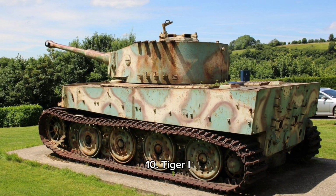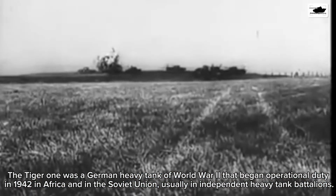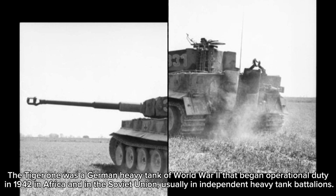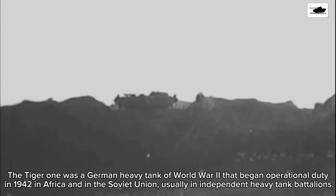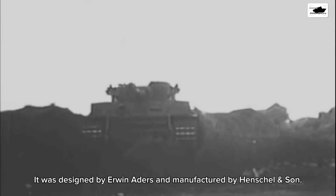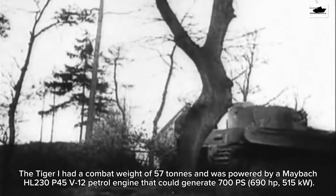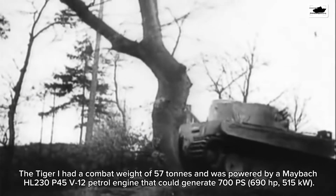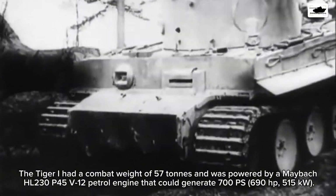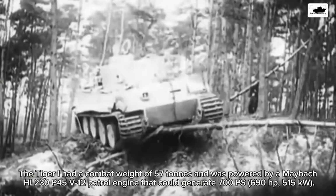10. Tiger I. The Tiger I was a German heavy tank of World War II that began operational duty in 1942 in Africa and in the Soviet Union. Usually in independent heavy tank battalions, it was designed by Erwin Aders and manufactured by Henschel and Son. The Tiger I had a combat weight of 57 tons and was powered by a Maybach HL 230 P45 V12 petrol engine that could generate 700 PS, 690 horsepower, 515 kilowatts.